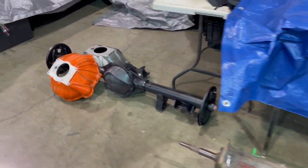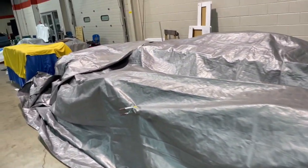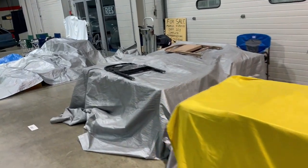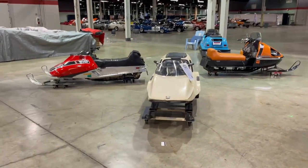A little bit more heavy duty swap meet items here. They're closed. Too early. Sunday morning. Partied too much last night. Snowmobiles.